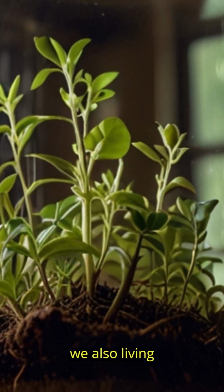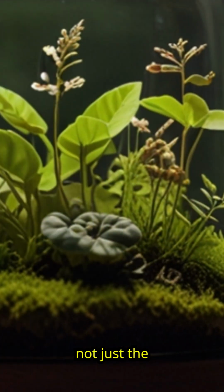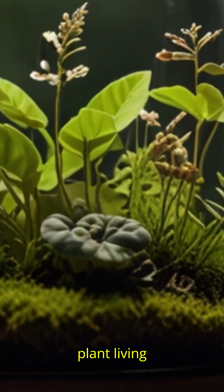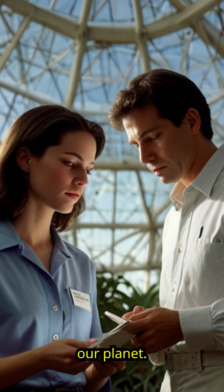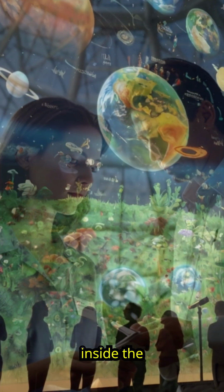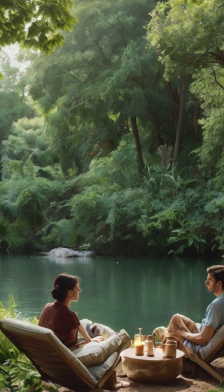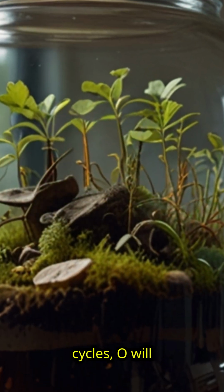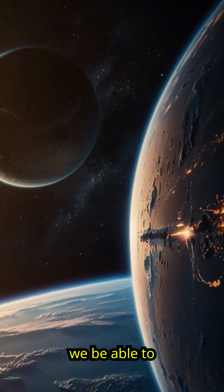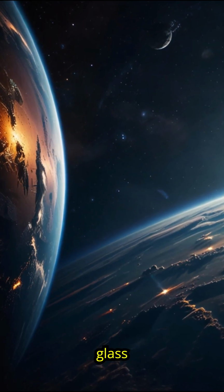Are we also living in a glass container? David Latimer's experiment is not just the story of a plant living inside a glass container. It is also a metaphor for our planet. Just like the ecosystem inside the container, our world is a closed system, protected by the atmosphere and operating within its own cycles. So, will we be able to continue living without disrupting the balance of this great glass container?